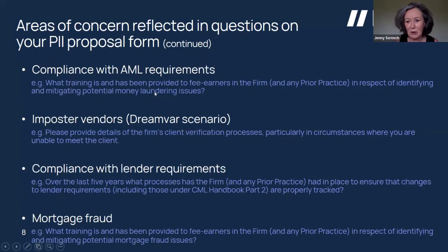Compliance with AML requirements. Underwriters do read the legal press, and they've seen a lot in recent months about the SRA's concerns about compliance with the new AML regime. So there are questions around that. You need to reassure your underwriter about it.